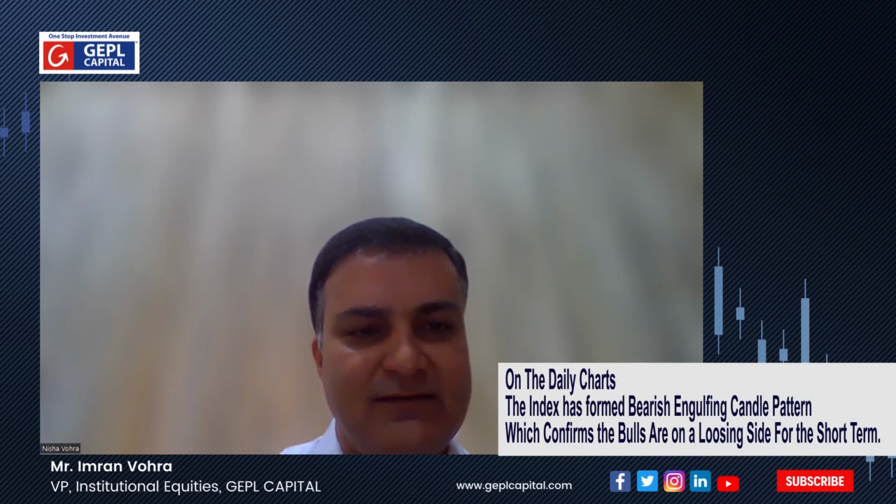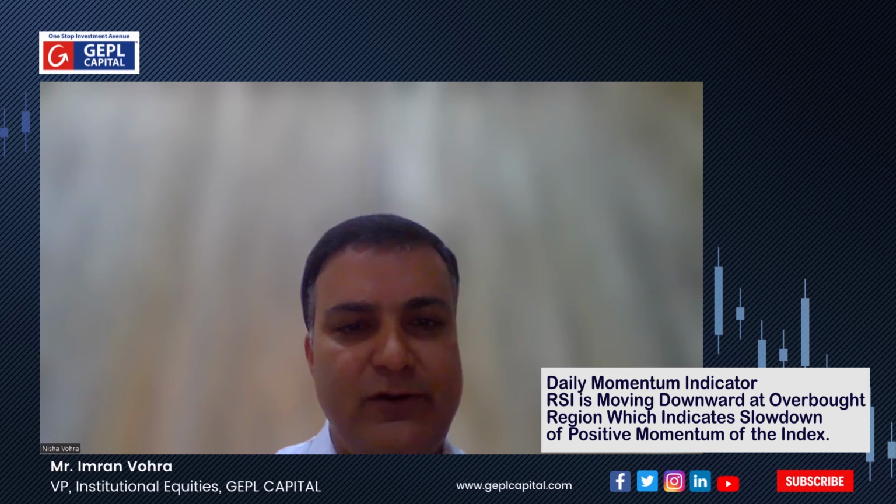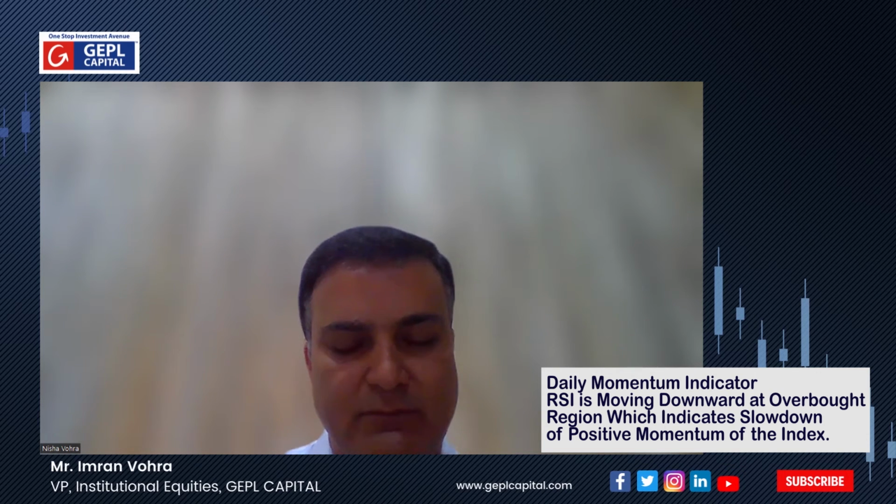On the daily chart, Bank Nifty has formed a bearish engulfing pattern, which confirms that bulls are losing the grip on the market, at least from a short-term perspective. Talking about the majority of the momentum indicators like RSI, which is moving downward from an overbought territory, this indicates a slowdown in the positive side momentum for Bank Nifty also.